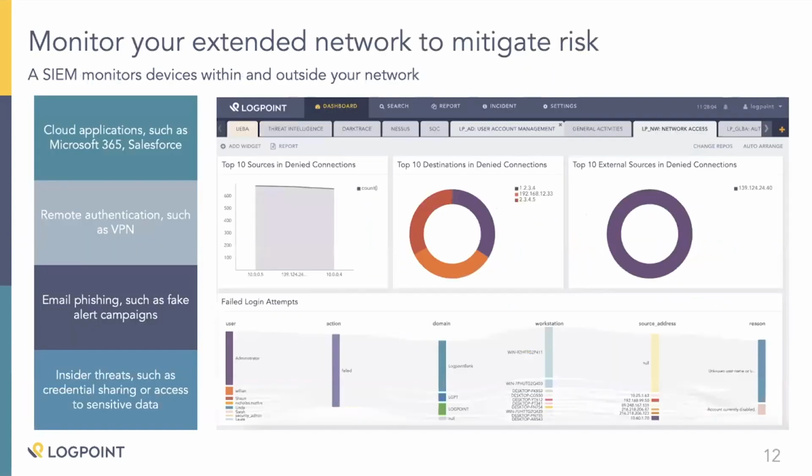You need a way to monitor the entire network so your company isn't at risk. And that's what a SIEM can do for you. SIEM is Security Information and Event Management, and it's a tool that monitors devices both within and outside your network. So in addition to those IT infrastructure components I talked about previously, it can help monitor those. It can also help monitor components that are outside that safe network, such as employees' homes or the cafe.